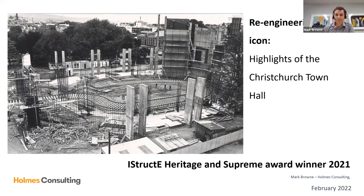Thanks for staying on to listen to me today talk about the Christchurch Town Hall. A bit of background about me. I was actually in Vancouver when the earthquake struck in Canterbury and moved back in 2012 and took on this project in about 2013 during the sort of concept phase.